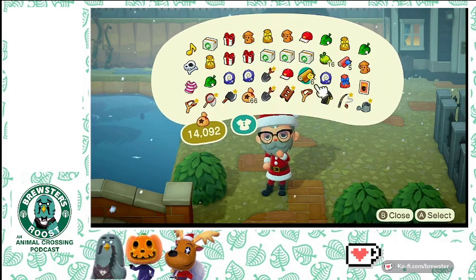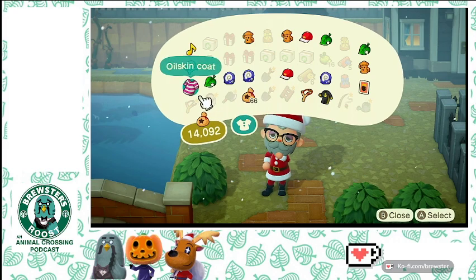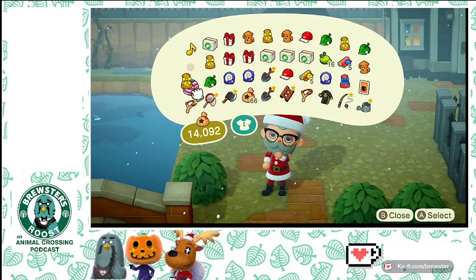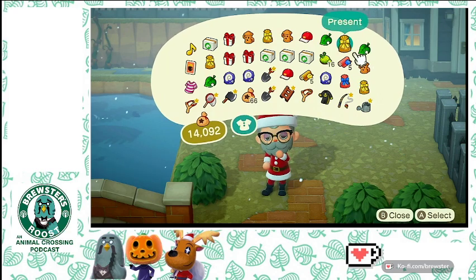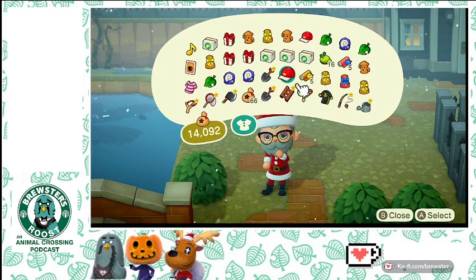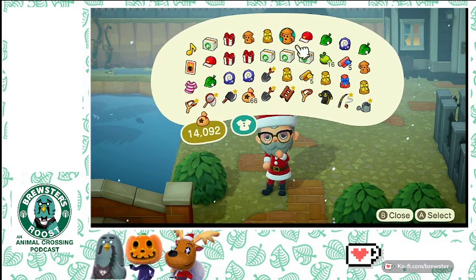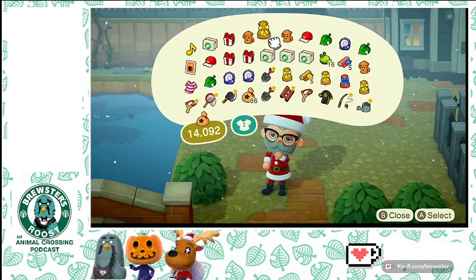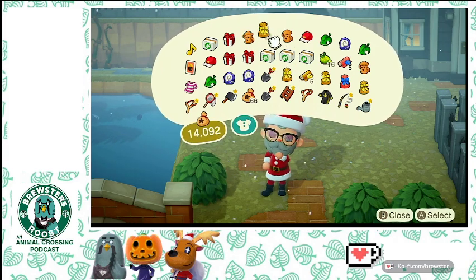Alright, keep all my gifts wrapped. That way I know where they're at and who they're for. Doesn't really matter who I give them to, just as long as I usually keep my items to donate or to give to villagers down here. The way I like to separate everything is tools on the bottom, gifts for islanders on the row right above it, and any extra tools that I have.